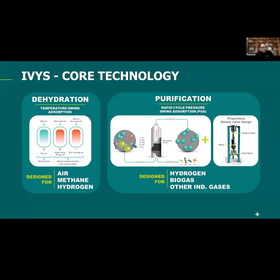So we've deployed a lot of those, and more recently, we've introduced products in the green hydrogen space, which is dehydration of hydrogen coming out of electrolyzers. So that's more on the TSA side. On the PSA side, pressure swing adsorption side, we do gas purification.